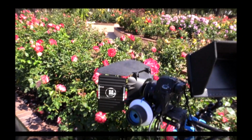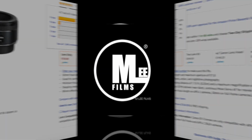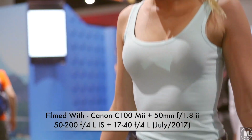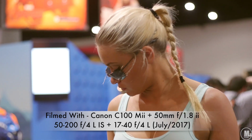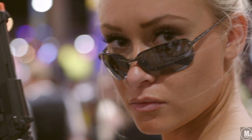And while we're at it, we might as well talk about the 50mm 1.8 Mark II, which I do own currently. Love it to death, even though I haven't used it that many times, but I still love it. Got the metal mount. It's everything you want in an upgrade from the first one. The first one was all plastic. This one is the perfect upgrade, perfect size.